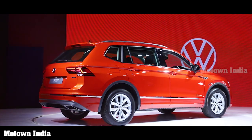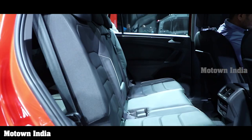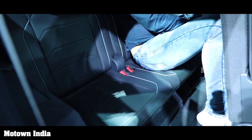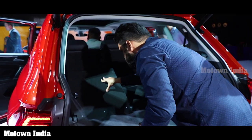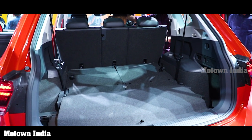The Tiguan Allspace has a wheelbase of 2787 mm. It offers extra knee room for rear passengers and plenty of cargo space. With all 7 seats occupied, the Tiguan Allspace provides a luggage compartment volume of 340 liters that can be extended up to 1274 liters with the rear seats folded.